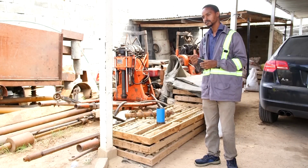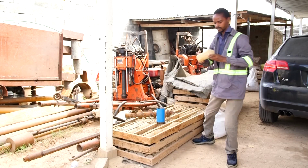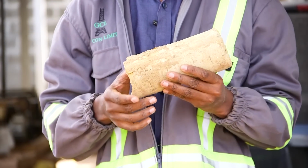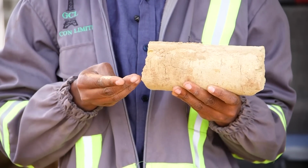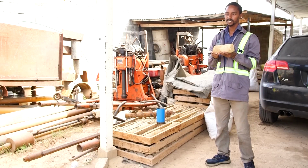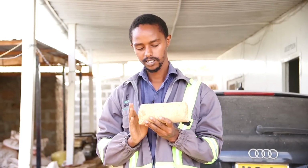So next, maybe I'd like to show you a core sample of what is recovered. I'll pick just this is consolidated sand. It looks like what most people would call murram, but it's not. If it breaks under load, from there you can see it's just sand. Now because this has been consolidated over a long time, it has become hard.